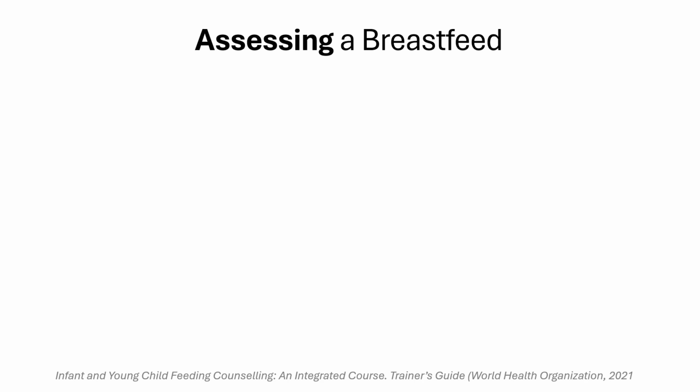After ensuring that both you and the mother are comfortably positioned, the next step involves evaluating a breastfeeding mother to determine whether she requires assistance and the type of support she may need. Valuable insights into the effectiveness of breastfeeding can be gained simply by observing, even before asking any questions. We will now discuss how to evaluate a breastfeeding mother.